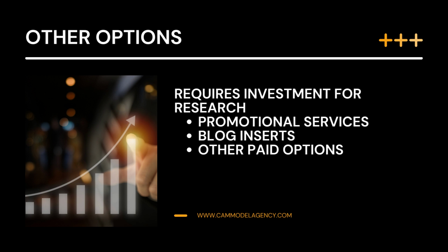Just off the top of my head, looking at something like Instagram pages, Twitter accounts, TikTok accounts, YouTube accounts that promote models or whatever. You got to figure out which ones work yourself, and that kind of sucks.